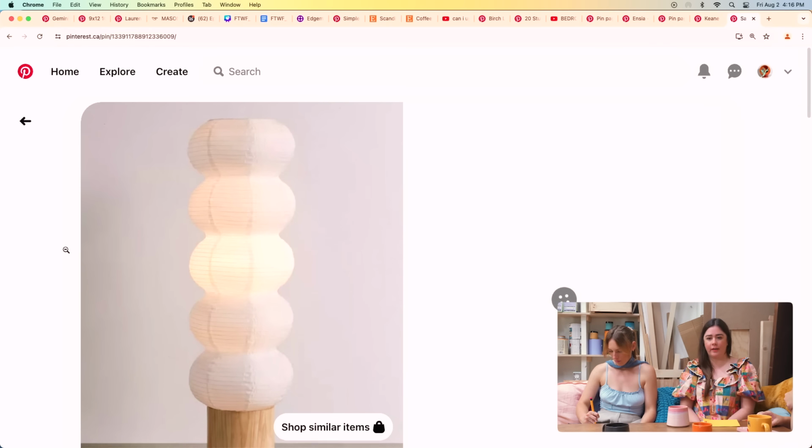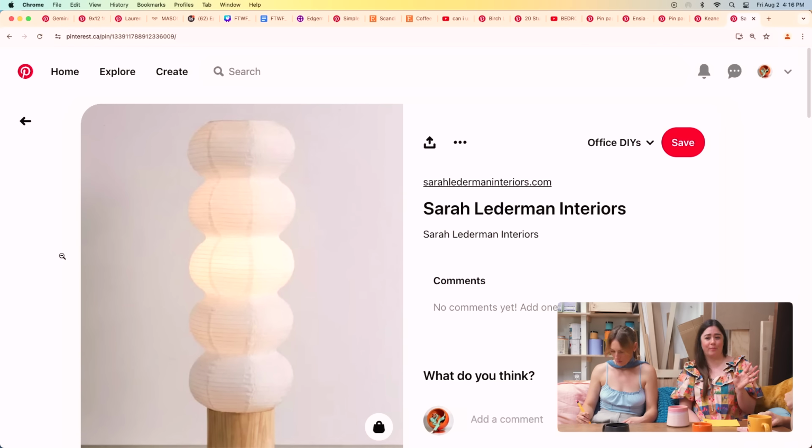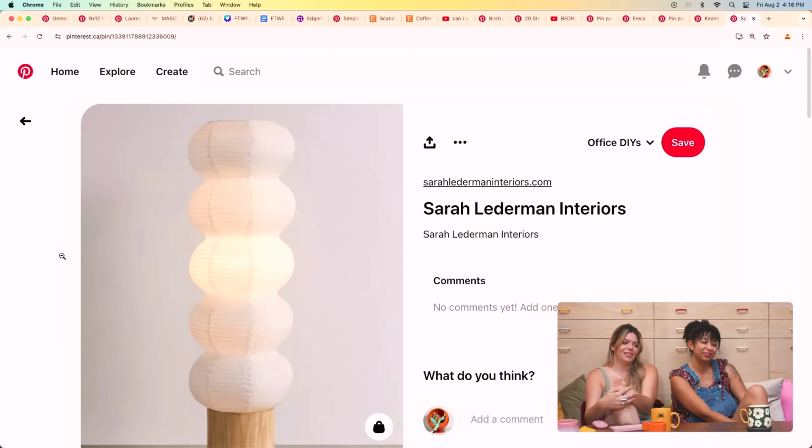Right? Ooh, this is fun. Yeah, I love that. It's like what you made, Kelsey, but it's on a base. Whoa! I think we should add that into this room. That needs to be in this corner. Yeah, I for sure agree. We know this is DIY-able. I love this so much.